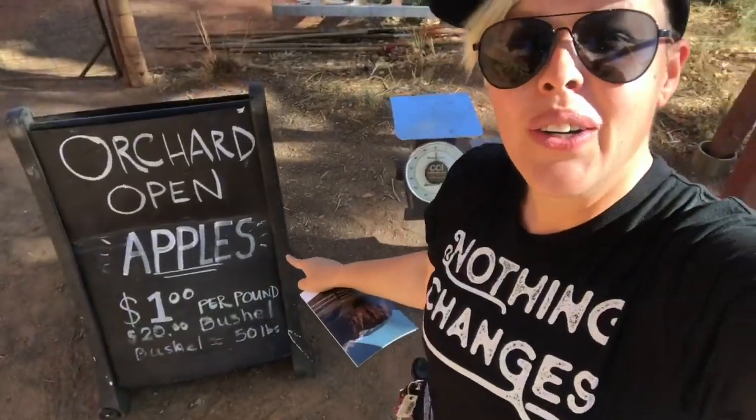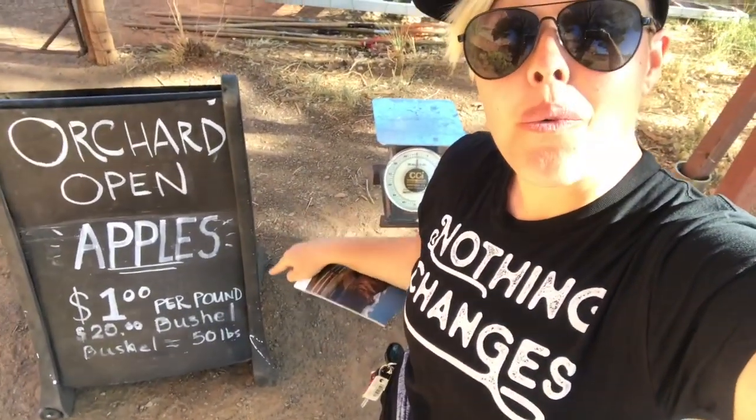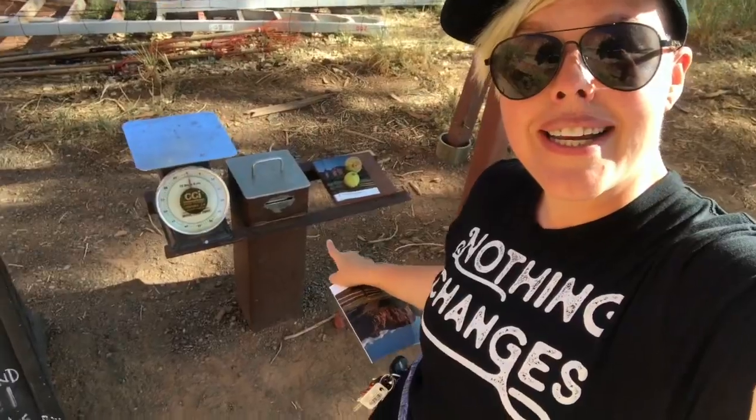What's next? Well, there's this sign right here. The orchard is open. They currently have apples. It is $1 per pound, and you can weigh them right here. And then you drop your money in right here. So, seems pretty simple, right? Why don't we go inside?